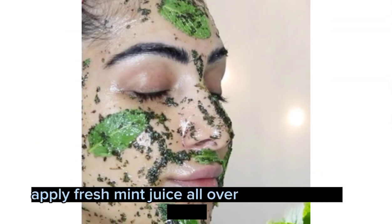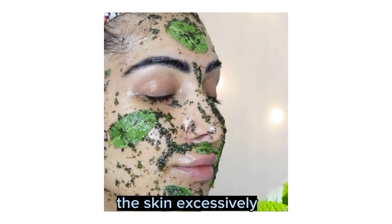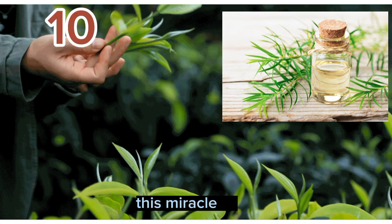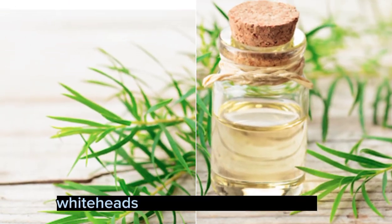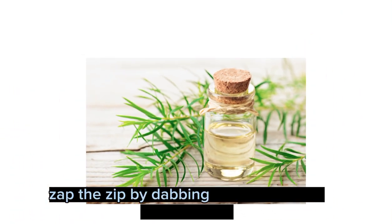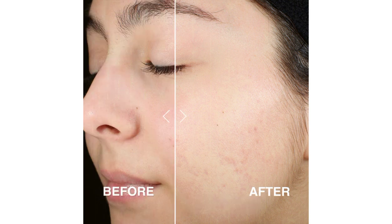9. Mint. Mint leaves are rich in vitamin A and C, which are both essential for clear skin. Apply fresh mint juice all over the face every night to get rid of pimples without drying the skin excessively. 10. Tea tree oil. This miracle oil is a great home remedy for pimples of every kind, whiteheads, blackheads or cystic acne. Zap the zit by dabbing the oil onto the affected area, morning and at night.